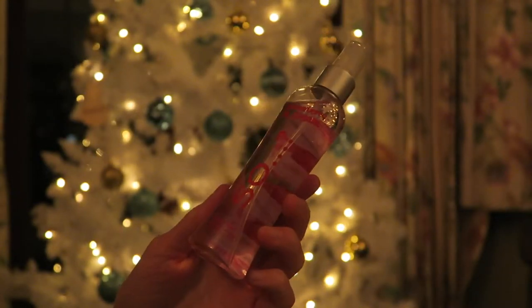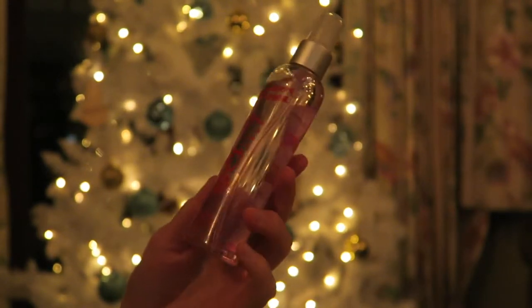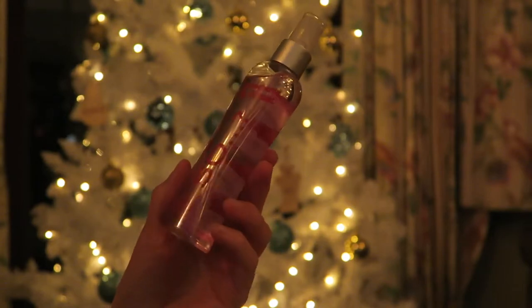I then got this spray from So. This is the Strawberries and Cream Body Mist from So, and I just needed a body mist. I'm really low on my current body mist, which is a Satsuma one from the Body Shop. So I'm just going to pop this little guy up and let's give him a smell. Nice.